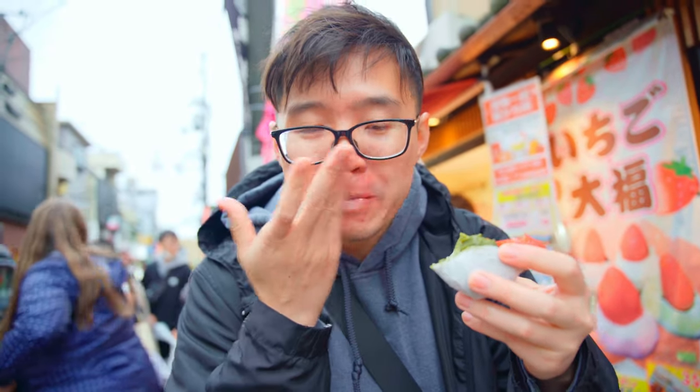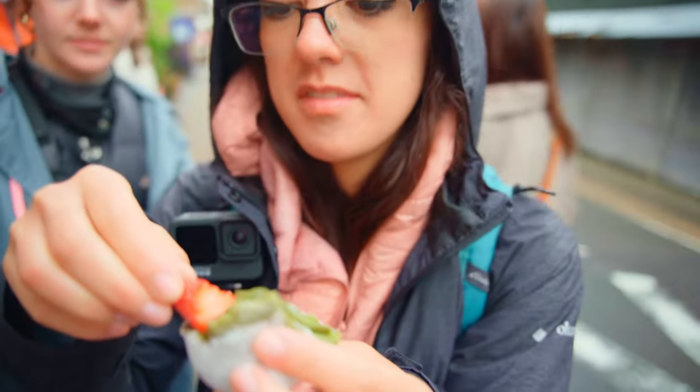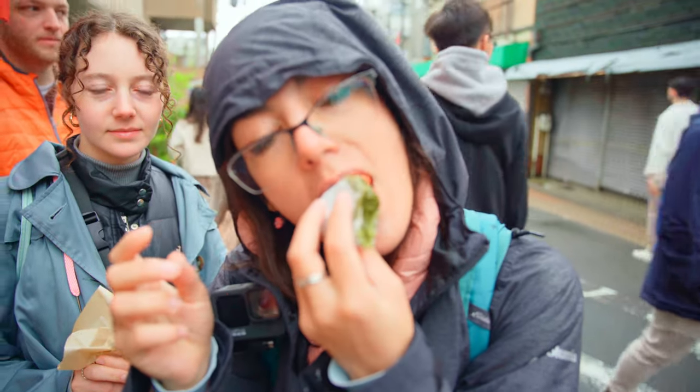You have powder over your mouth. Joey's been doing some cocaine. You want to try? Just a little bit. I'm full. I had a whole one at Asakusa. Asakusa was 4 days ago.